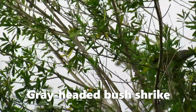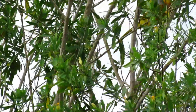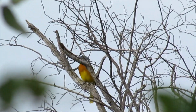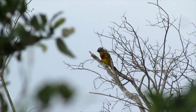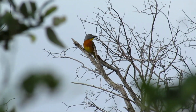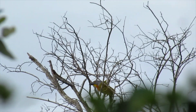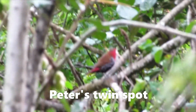This is a grey-headed bushshrike over there. The drongos are chasing him away, as you can see there. It's being chased away by the drongos. Peter's twinspot.